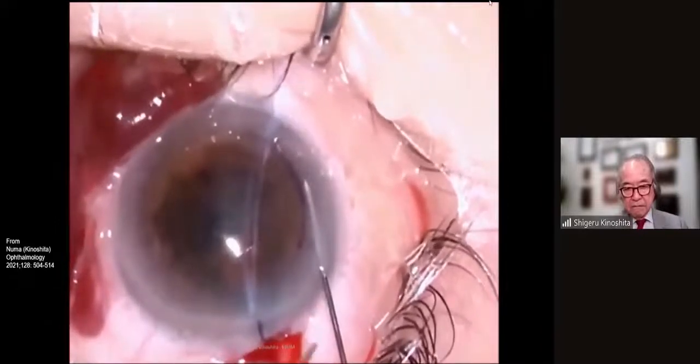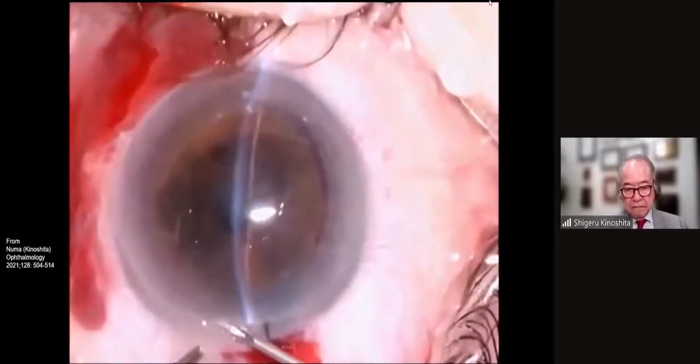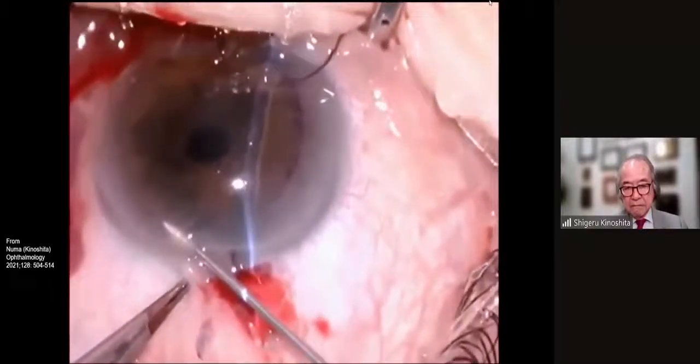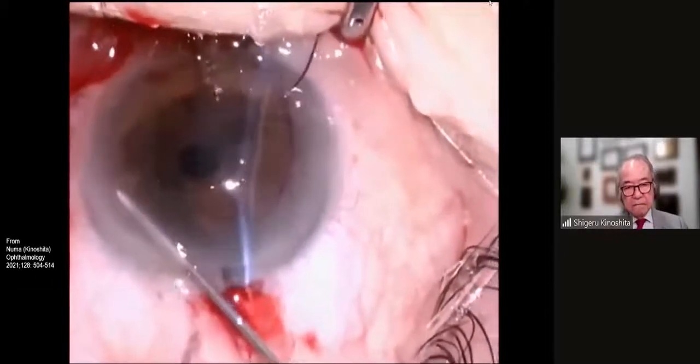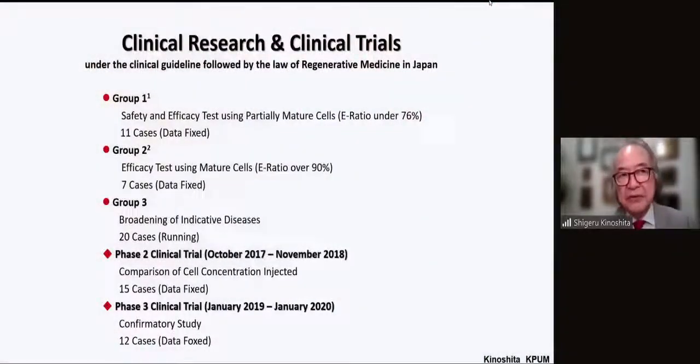A 26-gauge needle attached to a dead space-free syringe containing 300 microliters of solution with 1 × 10⁶ cultured human corneal endothelial cells is gently and precisely inserted through the limbus. The entire solution is then slowly injected into the anterior chamber, thus completing the operation. And then we ask the patient to keep the face-down position for 3 hours.